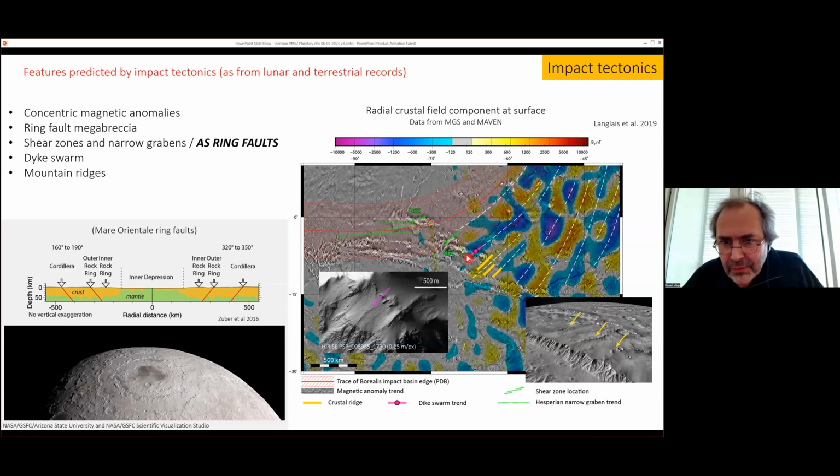So it's fine. We also have some dikes here which are aligned with them. Here are a couple of dikes on the high resolution image. And we have also some mountain ridges here. I mean, all this is parallel. These ridges are more than 1 kilometer high in some areas, so they're really big things. And what we finally have is basically all what we need to make impact tectonics.